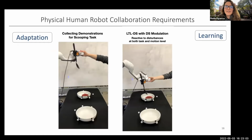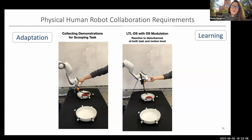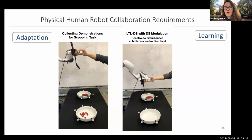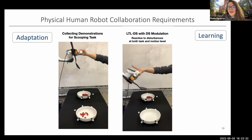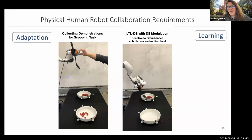So yeah, this is some ongoing work that I wanted to show. For example, here we're teaching a robot how to scoop material from one bowl to the other. And what's cool about it is that not only can the robot adapt to physical perturbations that the human is doing, as you can see in that video, but it also understands that once these perturbations are done, the actual high-level task of transporting the material in the scoop from one bowl to the other fails. So it knows that it has to go back and scoop again.